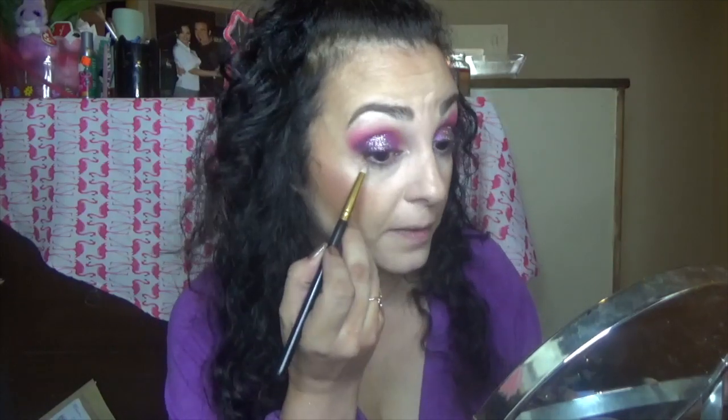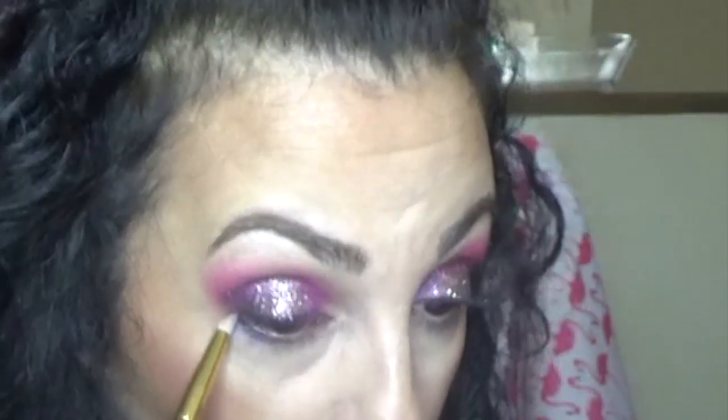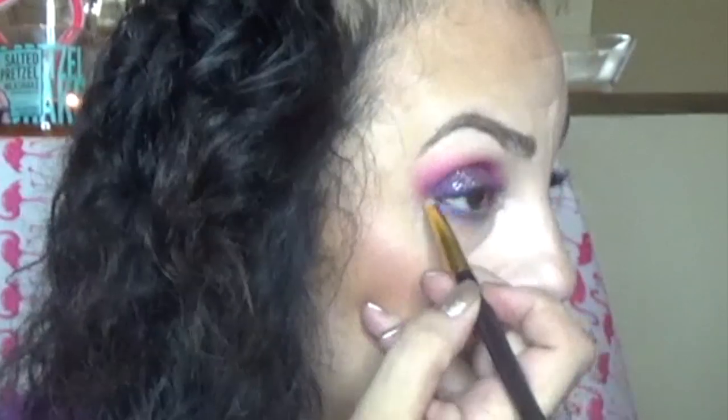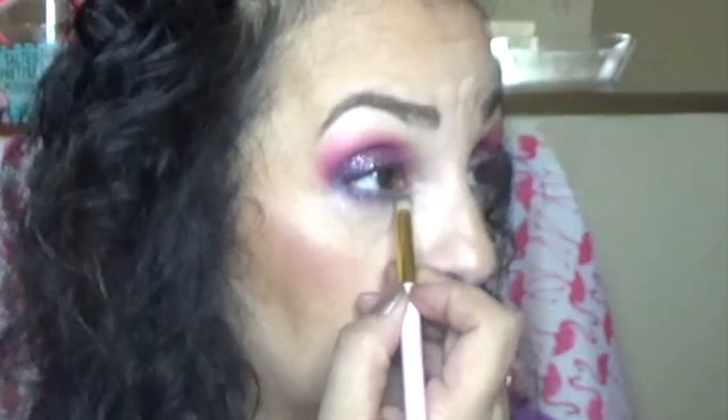I'm going to take the Ken color, and I'm going to run that along my lower lash line. This is such a gorgeous color. I just want to blend it out a little bit. I want to try this very light pink satin shimmer color on my brow bone. It may not work, but we will find out. It does, you just have to go lightly.